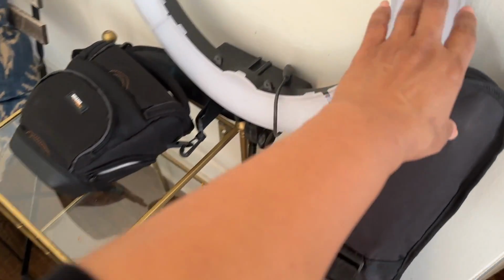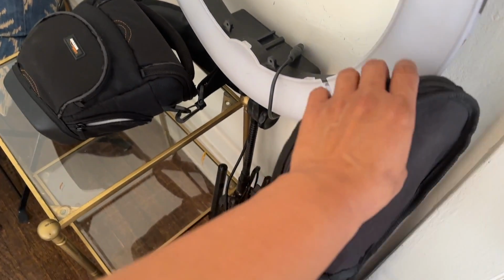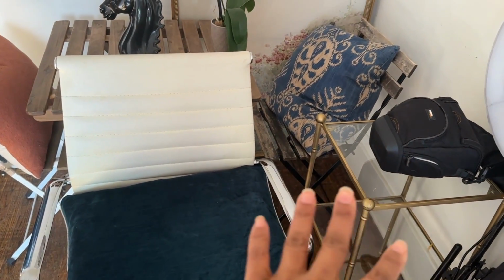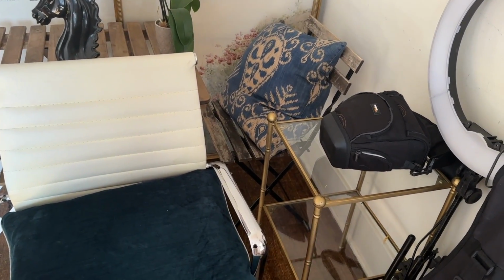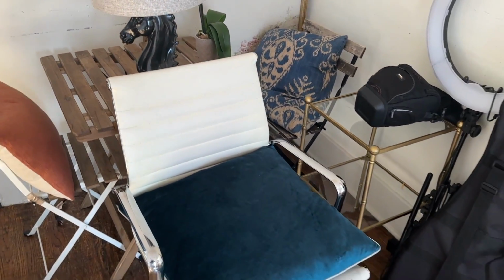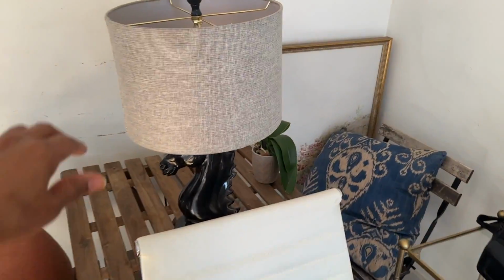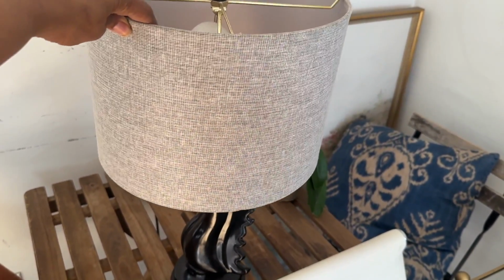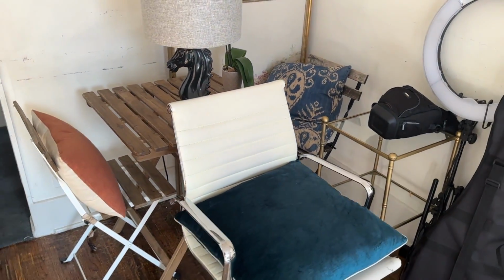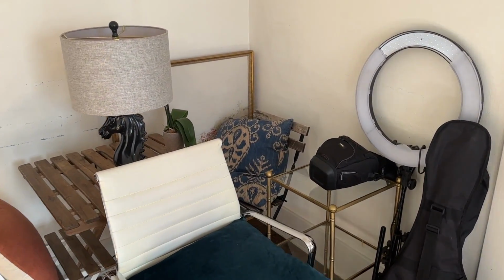Electric guitar is listed. I already sold my keytar. Another set of lights that I never use. This glass table, I've had this for a decade. I don't want that anymore. I don't want any more of this open shelving. I want to get a solid console table for the TV, but all of this whole nook and that old lamp, I'll probably donate this once I get another lamp in here. So these are things I'm going to be saying goodbye to over the course of the next month, hopefully.